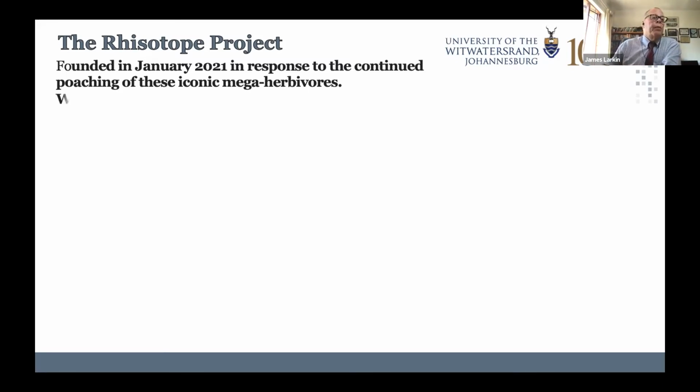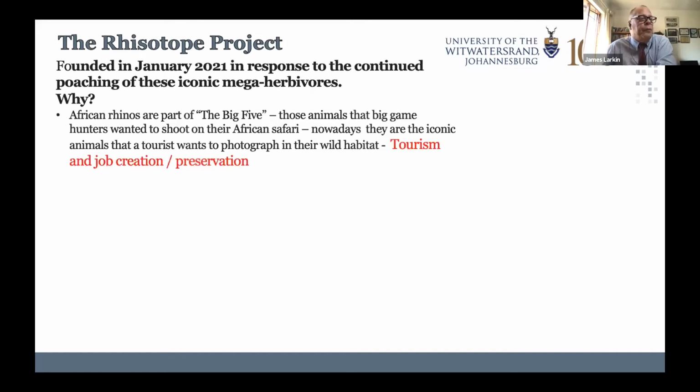And why do we want to try and reduce poaching? Well, the presence of rhino in Southern Africa is great for tourism and job creation. People come to South Africa to see the big five. They were traditionally animals hunters wanted to shoot in the bad old days, which is nowadays the buffalo, the elephant, the rhino, the leopard, and a prize for anyone who can remember the other one. But it's important for tourism, job creation and job preservation in this country. Tourism is an important income generation for this part of the world.